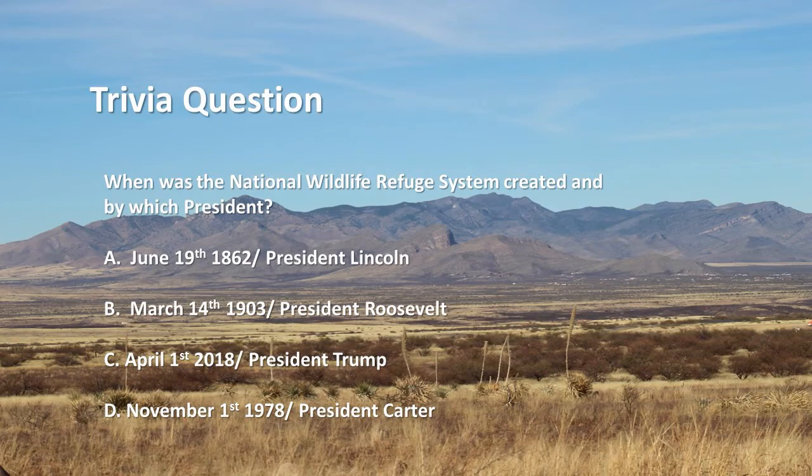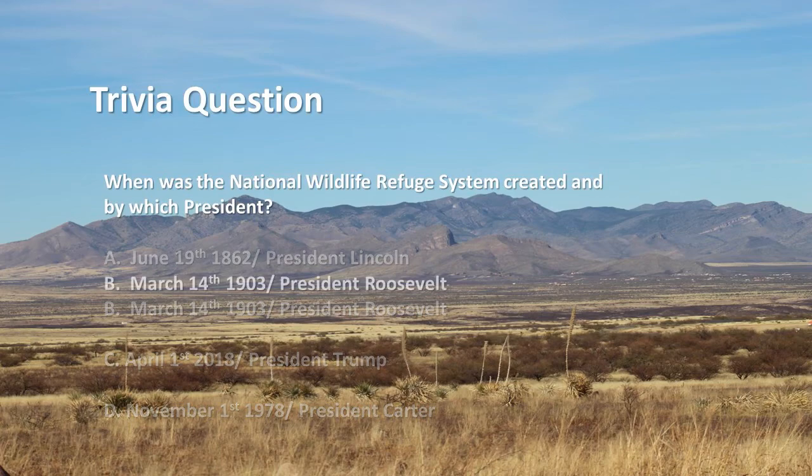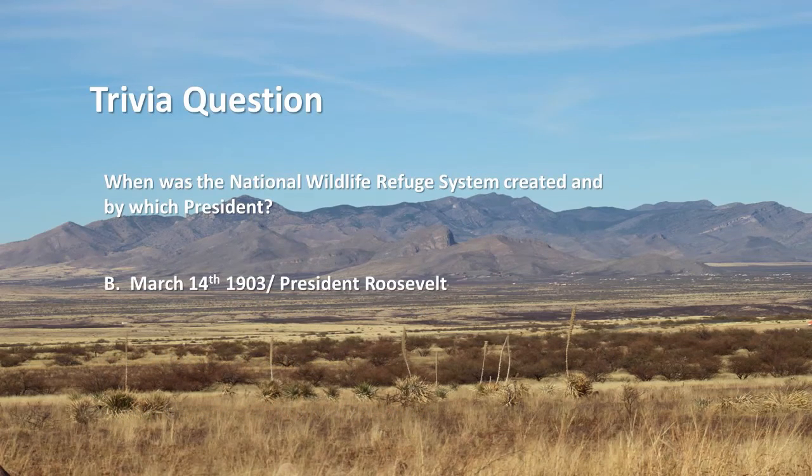Trivia question. When was the National Refuge System started and by which president? Answer. The National Wildlife Refuge System was created on March 14, 1903 by President Teddy Roosevelt.